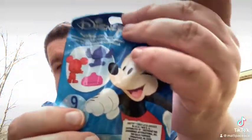Let's get this Disney one open here next. See what's in here. Looks like there's different, maybe these are Stitches. I don't know though. There's a Goofy and a Mickey on here. Maybe there is different ones. I think they're not the easiest to open.